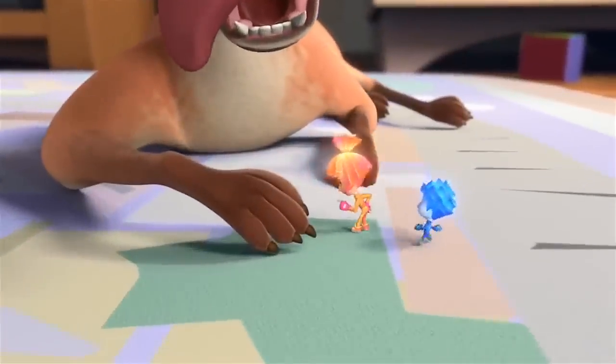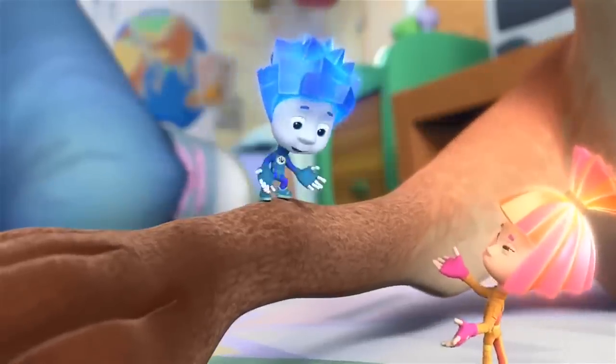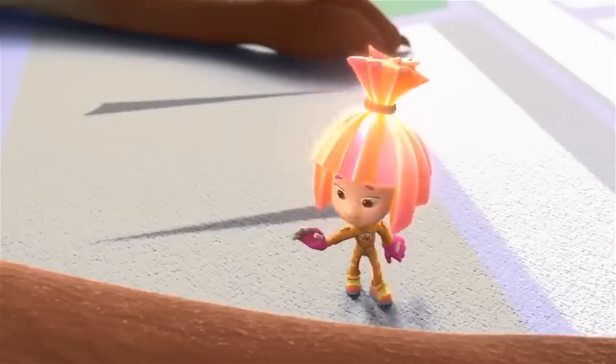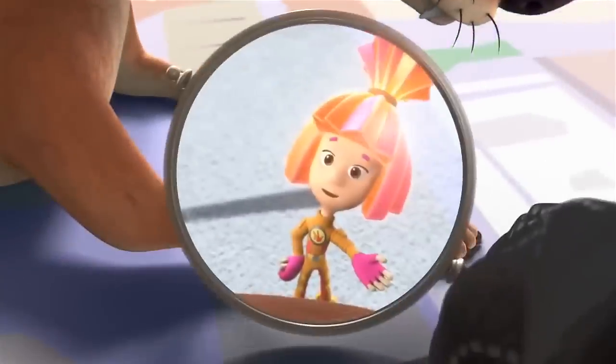Now I understand. Here's what's out of order. It's her right paw. But I can't see what's wrong. I wonder if something's broken on the inside. Wait, maybe something really small is stuck in her paw there. Tom Thomas, we need your lens. Here.